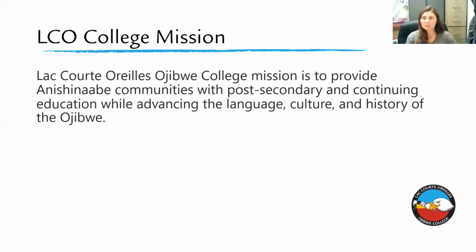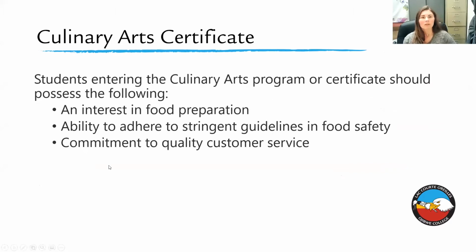So I just have the college mission on here because it's kind of the basis for all of our programs here at the college. So our mission is to provide Anishinaabe communities with post-secondary and continuing education while advancing the language, culture, and history of the Ojibwe. So the certificate for the Culinary Arts is a year-long program.